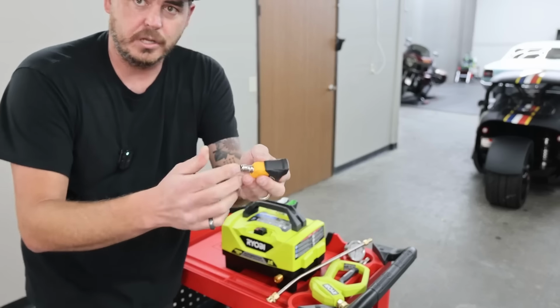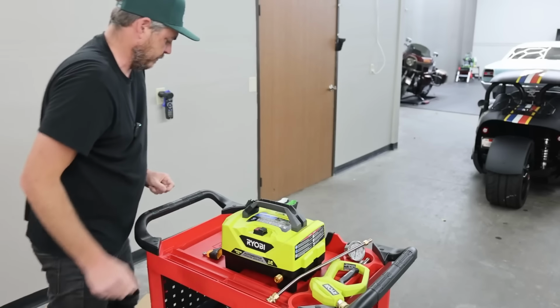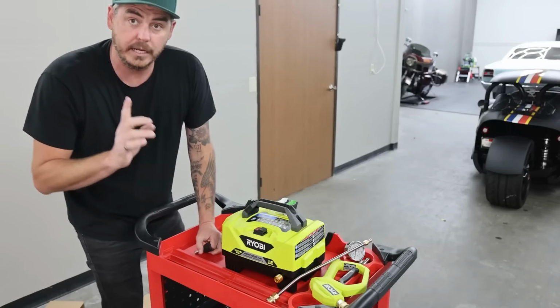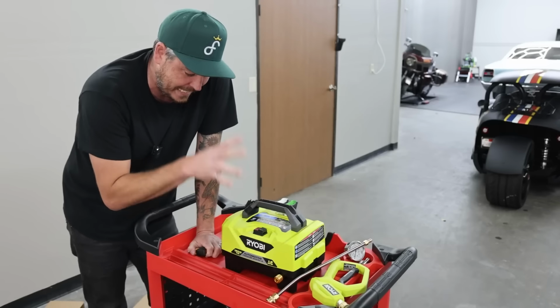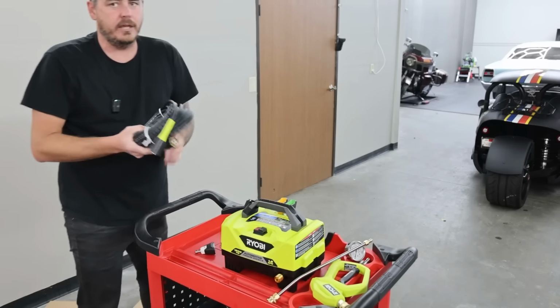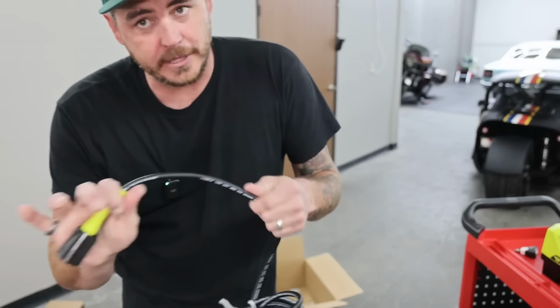So you still get the traditional colors, yellow, green, and white, and then you also do get the little foam blaster. You do not get a turbo nozzle on this, which makes sense. This is an automotive detailing inspired unit here. And last but not least, guys, the 40-foot hose. I gotta say, it feels very thin.